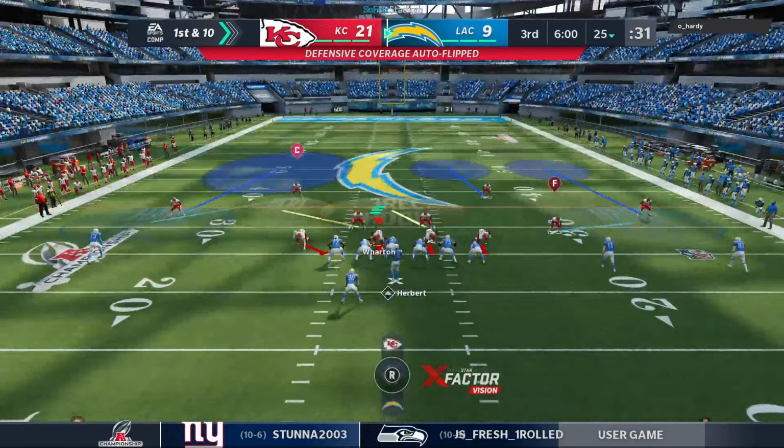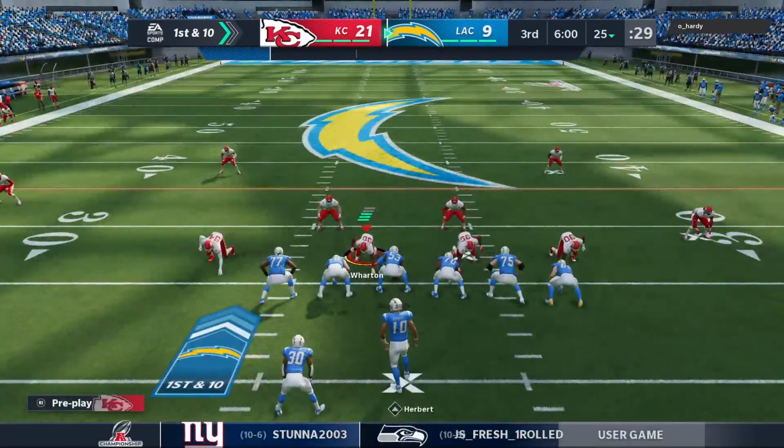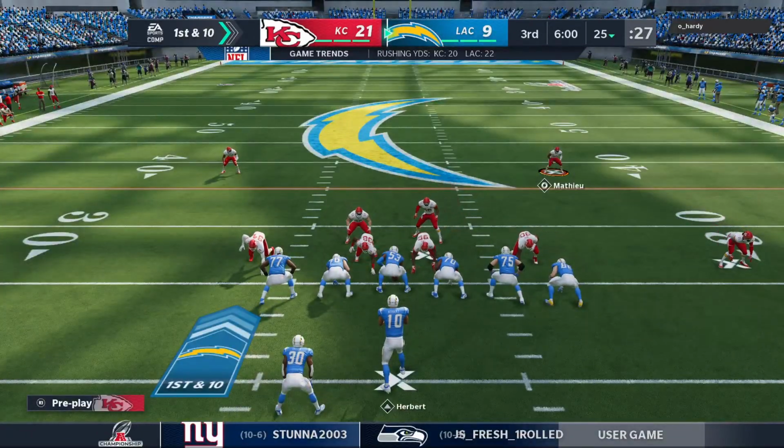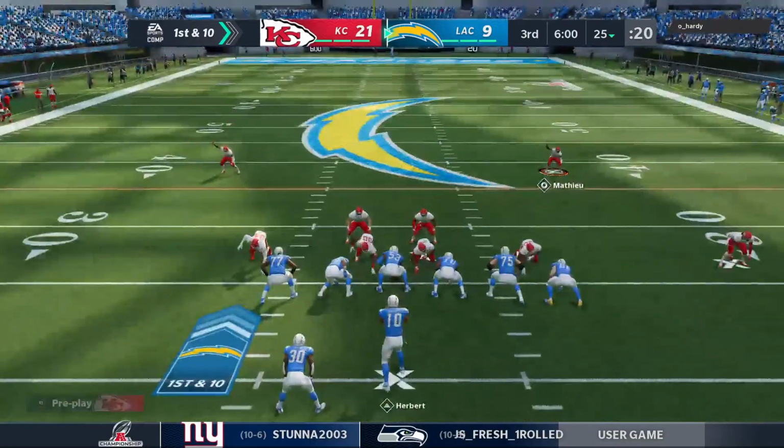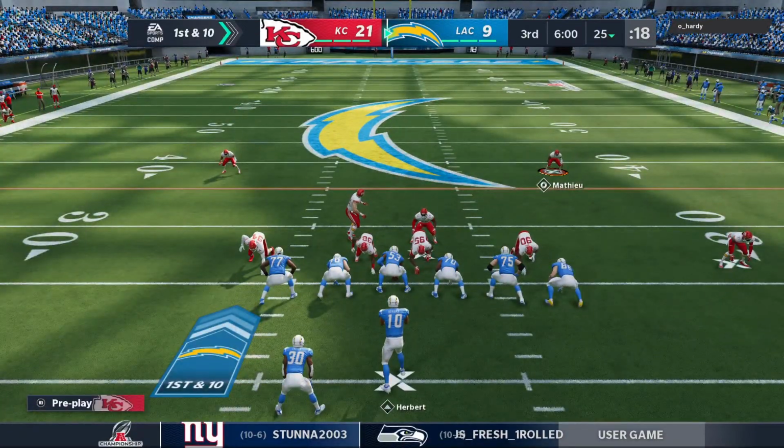The Charger drive about to get going. I guess they have to feel a little gratified to at least get on the board last time, but still work to do. No doubt about it. I wonder now if they're going to try to increase the urgency a little bit, maybe pump up the pace, maybe go 2-minute. Who knows? Let's see what they decide to do.